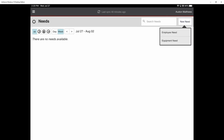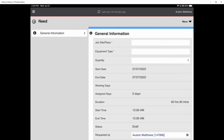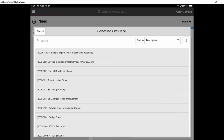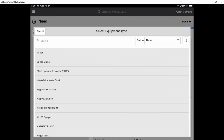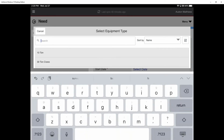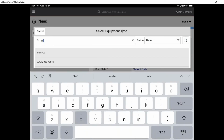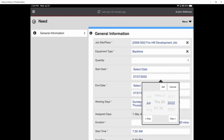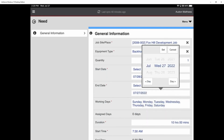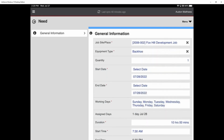So the new need that I'm going to submit here now for that piece of equipment is going to require me to enter information of the job that we're working on, and then the equipment type. And in this case, if I want to search my list down for that backhoe, that's going to help me in terms of the excavation side of things, I'm quickly and easily able to find that, select how many I'm going to need on site, and even the date I'm going to need it. And we'll say that for tomorrow, I'm actually going to need that backhoe on site to help me out.